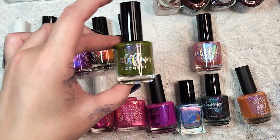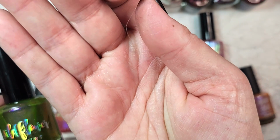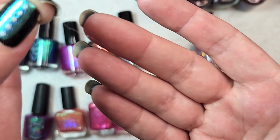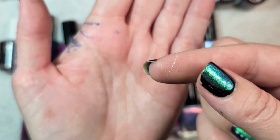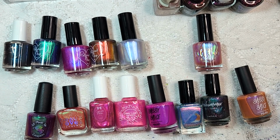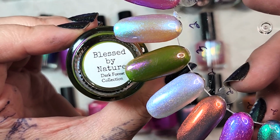There we go. This is a perfect example of what it is doing. See that? What is that? Of course you can't see it on camera, but it is these little tiny, not even fine, I mean they're long hairs of that top coat. I mean, wow. Yeah, ridiculous. Don't like it.